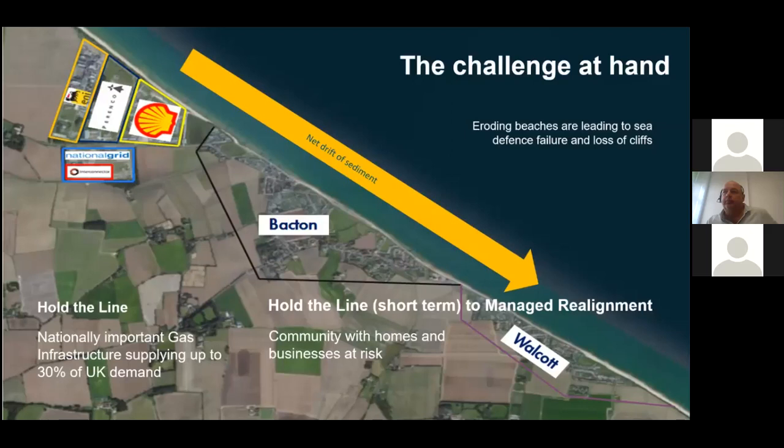So Bacton is on the Norfolk coast in the UK. The challenges that Bacton faces are eroding beaches, so sea defence failure and loss of the cliffs. The North Norfolk coastline is renowned as a dynamic coastal area, and there's a lot of erosion going on. The Bacton terminal itself, as you can see just to the north of Bacton village, is nationally important gas infrastructure, and it supplies about 30% of the UK's gas demand. So obviously it's of high national strategic importance.